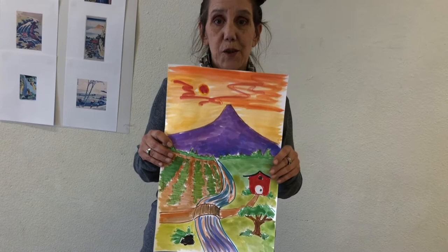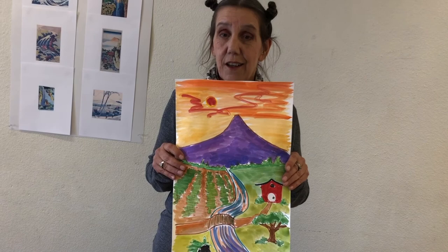And you can see we have this long format. So his name is Hokusai, and he was an artist from Japan a long time ago. And this is a landscape inspired by him.